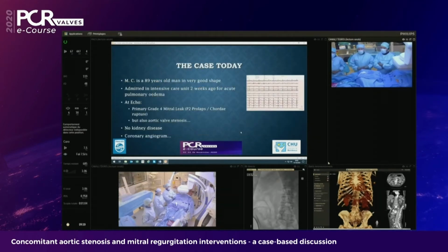The case today is a wonderful gentleman of 89 years old. He's a man in very good shape. He was admitted 2 weeks ago in the intensive care unit for acute pulmonary edema, and at echo we found the reason for this dyspnea: a grade 4 mitral leak due to a rupture of chordae on a P2 and P3 prolapse, as you will be able to see. But he also has an aortic valve stenosis. The check was very good, no kidney disease. On coronary angiogram it was a little bit different.